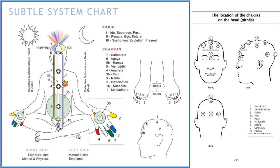Now on the right hand side, there is a clearer picture showing you the front view, side view and the back view of the head. So you can clearly see how the Mooladhara Chakra is represented by the number 1. It is exactly at the center on the back of our head. And hence, when we meditate, if there are any indications in these regions where the Mooladhara Chakra is represented, that means the subtle energy is flowing inside and working and trying to clear the Mooladhara Chakra within us. So these are the locations of the Mooladhara Chakra.